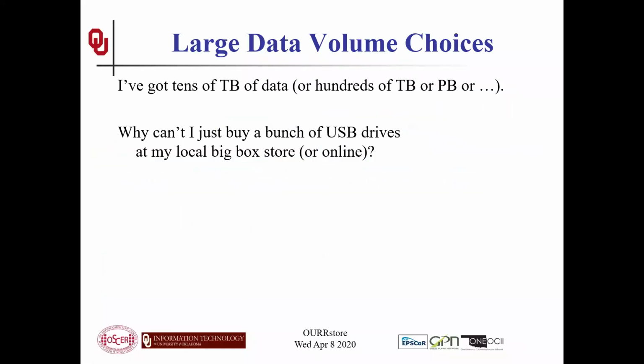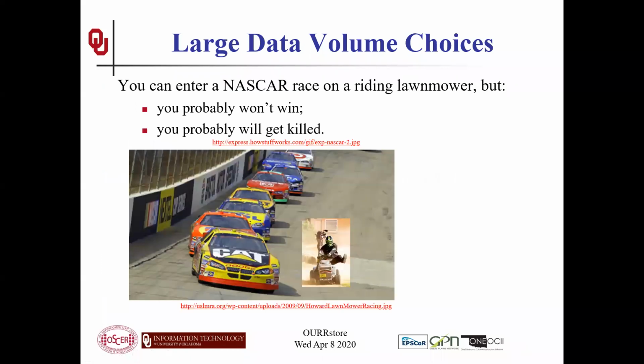Okay, so physical data management, why is it challenging? All right, so think about a big data set. Let's say I've got tens of terabytes or hundreds of terabytes or petabytes or whatever of data. So why can't I just go to Walmart or Costco or Target or wherever and just buy myself a pile of USB disk drives and put my data there? Well, the answer is I could totally do that.